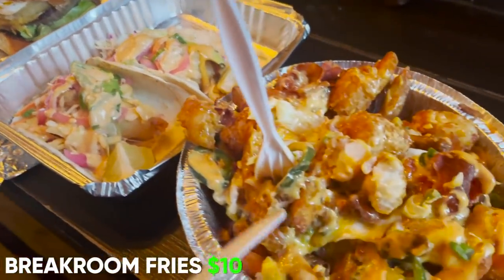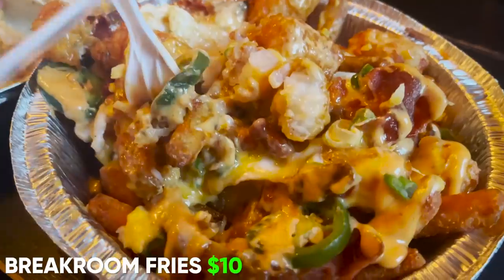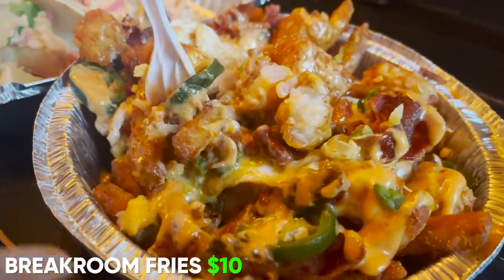It's a mixture of fries and tots. You got jalapenos, you got egg, you got cheese, you got bacon and pork belly. And it's just, for $10, that's a lot of food. That's a heavy weight right there, let me tell you that.